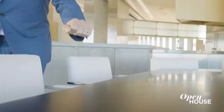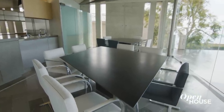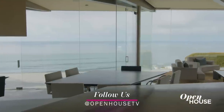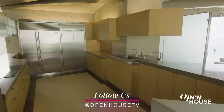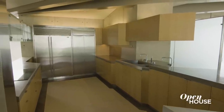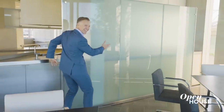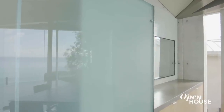The dining tables, made of poured concrete that are sunken into the actual foundation, the diamond shape of them, sits in such a way that wherever you sit, you have fantastic views. I also see this amazing gourmet chef's kitchen, which, by the way, if you're having a dinner party and you decide you don't want to see the kitchen, how's this for a cool feature? The stunning glass divider hides the bar.